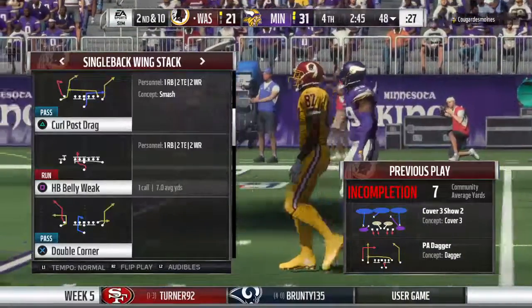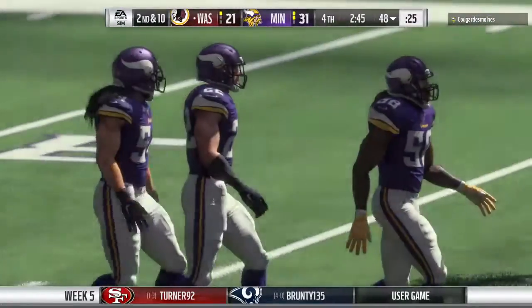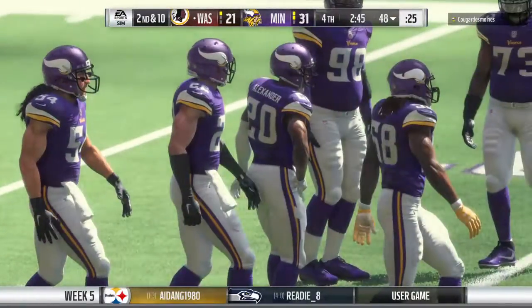Yeah, they were trying to go a little tic-tac-toe, 3 plays and in the end zone. I like that. Can I just put the X in the middle to block as the defense just did there? Sure.